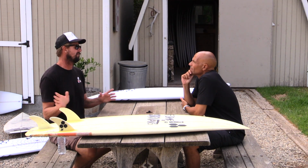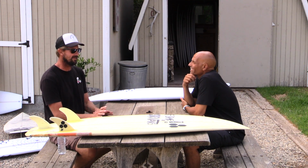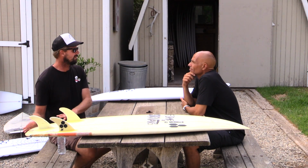Dane never necessarily liked that one. He never really rode that board, so he rode different versions of it. So when we came back to the table, we're like, there's all these different versions. And he wanted to go back to a little wider tail. He liked that wider tail.